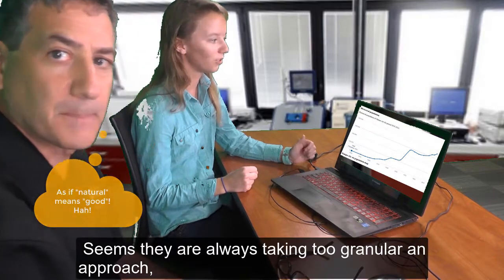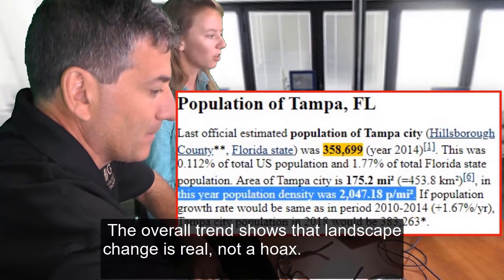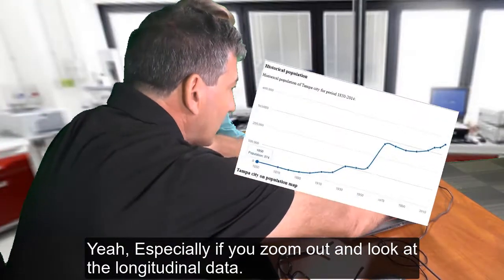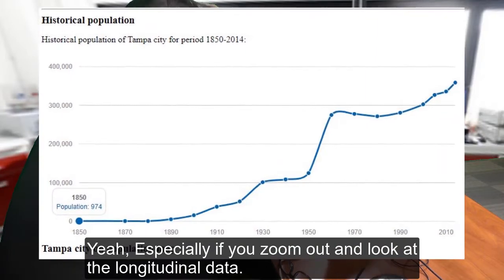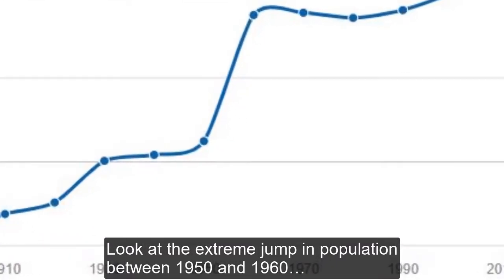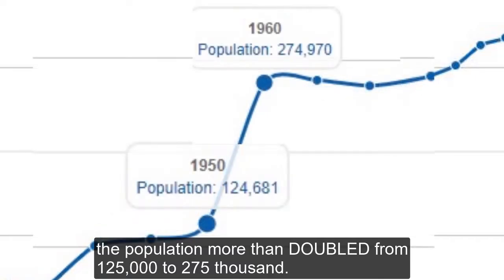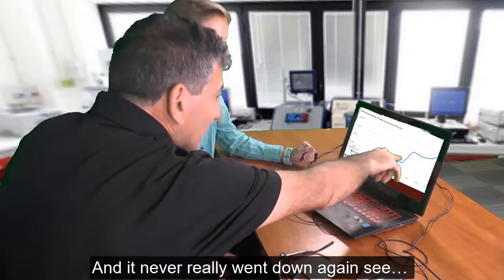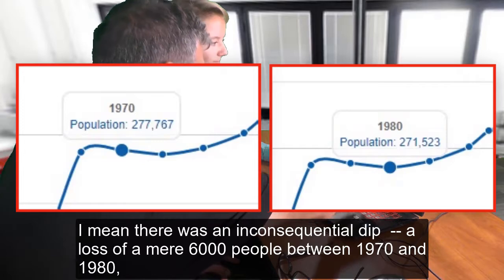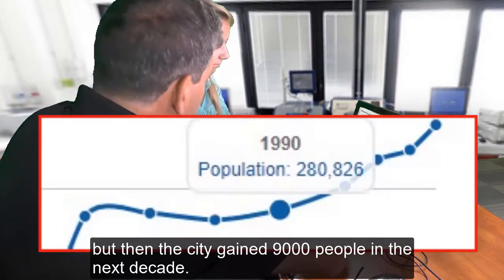Seems they're always taking too granular an approach, cherry-picking sections in the data to bolster their own arguments. The overall trend shows the landscape change is real, not a hoax. Yeah, especially if you zoom out and look at the longitudinal data. If you look at this extreme jump in population between 1950 and 1960, population more than doubled from 125,000 to 275,000. That's crazy. And it never really went down again, see? I mean, there was an inconsequential dip, a loss of a mere 6,000 people between 1970 and 1980. But then the city gained 9,000 people in the next decade.